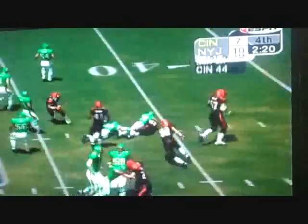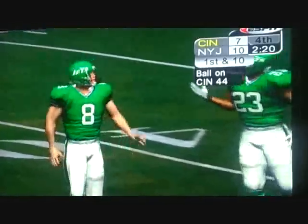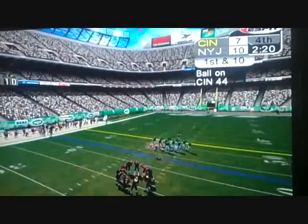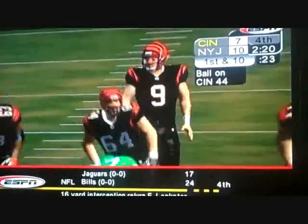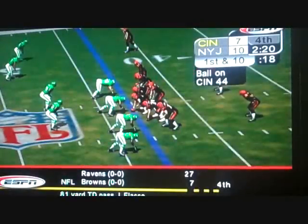Fields it at the 32. Locked down at the 44. Caldwell backed up a few yards on the run back there, whittling down the size of the punt a little bit. The Bengals have been locked in a defensive struggle so far. They will start this drive at their 44-yard line.